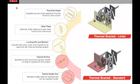So different types of brackets, as I mentioned. The standard bracket here is the bracket where we only provide the bracket. The angle is bought locally. We don't provide anchors. We can, but we generally don't supply them. We allow you to buy those locally. Whereas with the lintel brackets, we would provide this as a system where we would punch the angle to have the foot inserted into the vertical leg, and that would be the lintel bracket as a system.